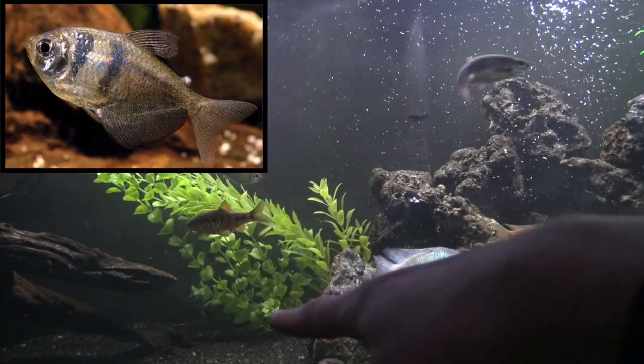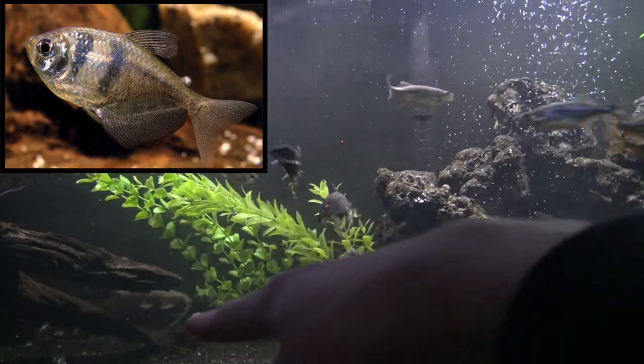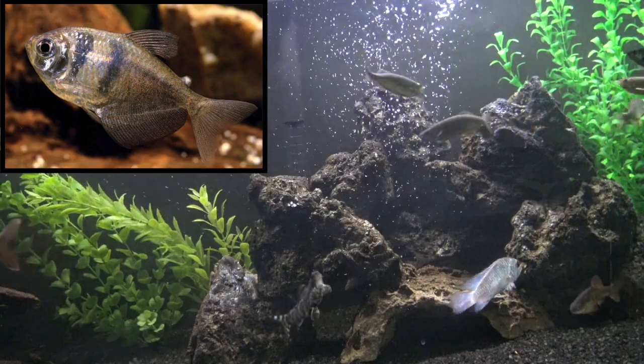That's the other Sino catfish right there. If you see him, he looks like a shark kind of. That's that other one I was talking about. There he is. But the tetras, so easy, such an easy fish.